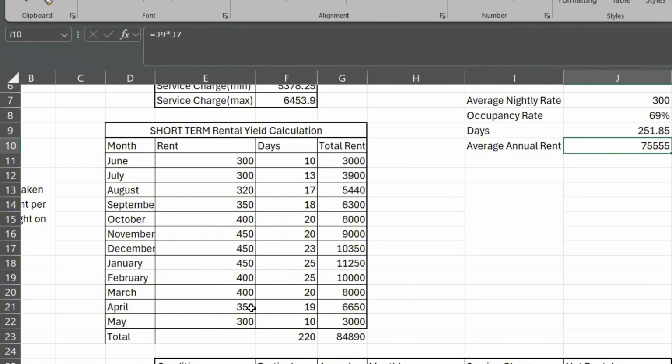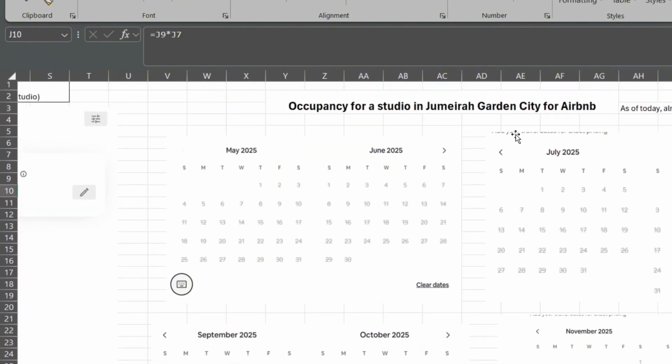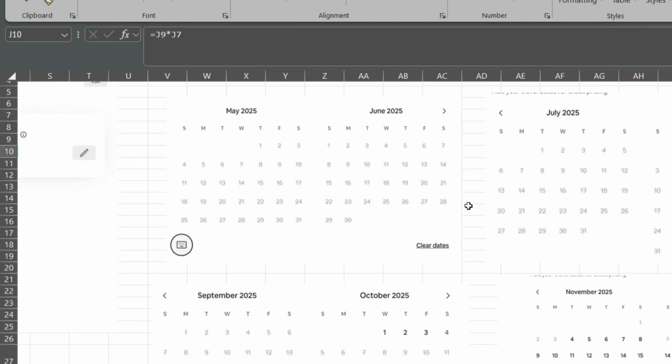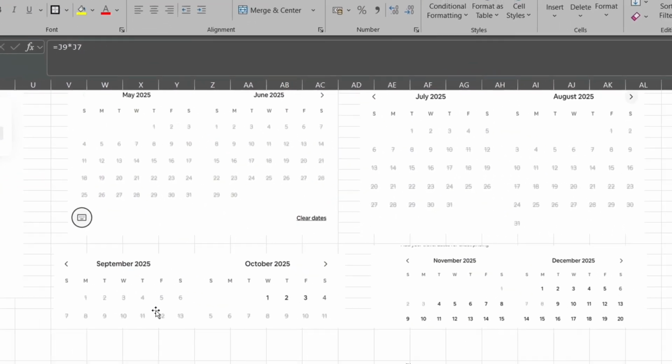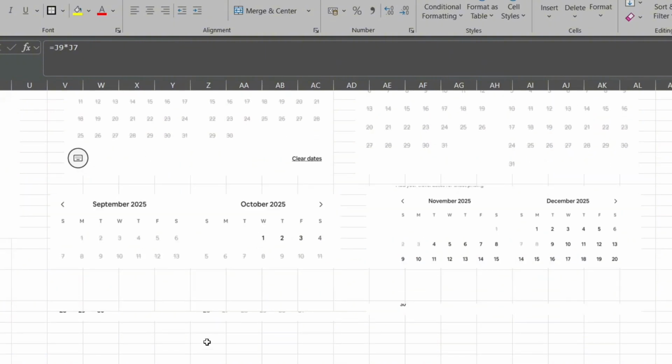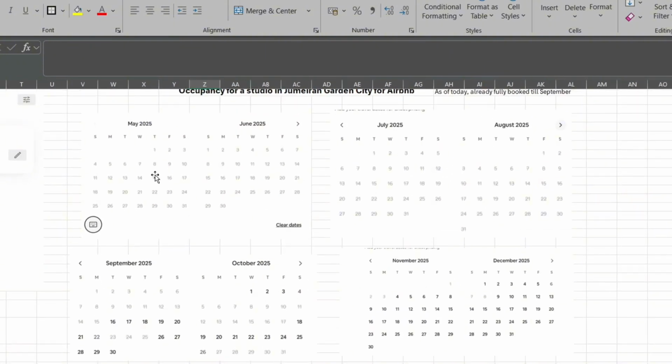I've done this based on Airbnb.com's data. So as you can see, a studio in the same area in Jumeirah Garden City is already fully booked till September. It means that there is a lot of scope for a studio in that area, and the owner of the studio must be very happy with the revenues earned.